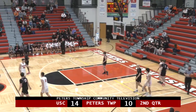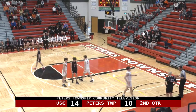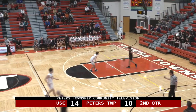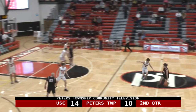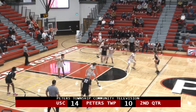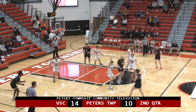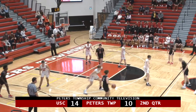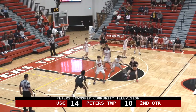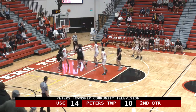I'm sorry to say, Indians turnover. Second quarter, remains 14-10. Indians playing good defense. They have a mismatch underneath. The Panthers do. They get it switched back. Backdoor to, kick out to Dullum. Three is up. Off the back iron.